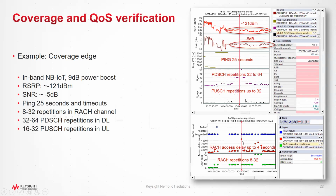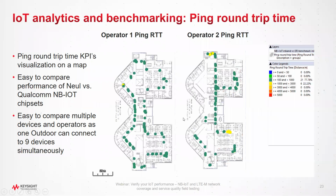In this case, you can see RACH access delays are up to 4 seconds. And the RACH preamble repetitions spike up as well. They go up to 32 preamble repetitions. And what that means is that when the RACH preamble repetitions increase, your coverage enhancement level increases as well at that point.